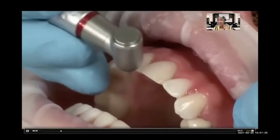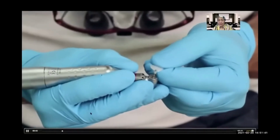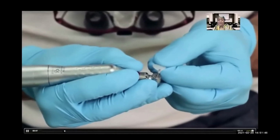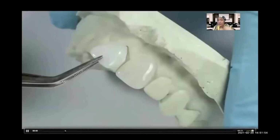And another thing, please do not reduce the incisal part of the tooth until it is actually cemented on the tooth itself. Of course, you can also reshape the veneer if you want it narrow, if you want it wide. Unfortunately, because of the pandemic, there is no workshop training, but we do offer that later on, hopefully, once we are able to travel.